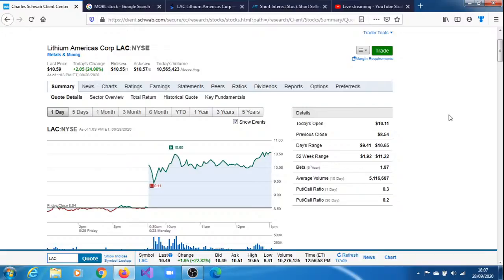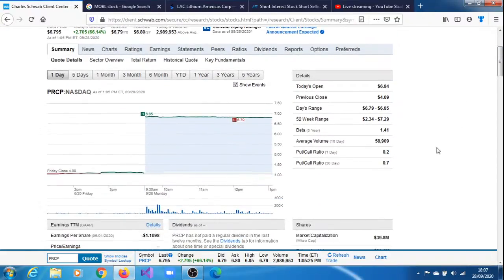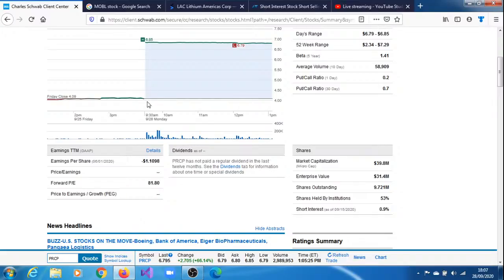Okay, the next one is PRCP. See, it is up 66.14% today. It's electronic equipment, instruments, and components. See that gap here? This is because market participants were trading in the pre-market, so the data that brought it up to the opening price isn't available.